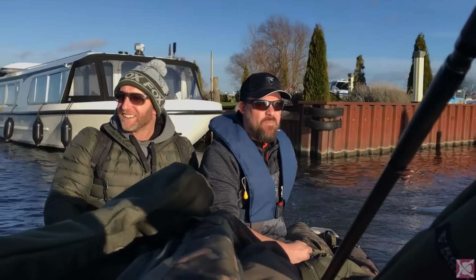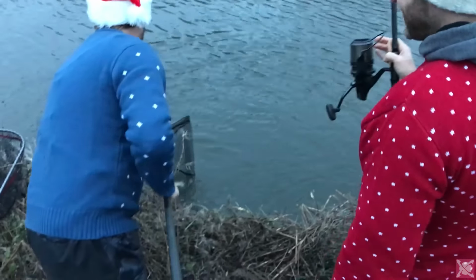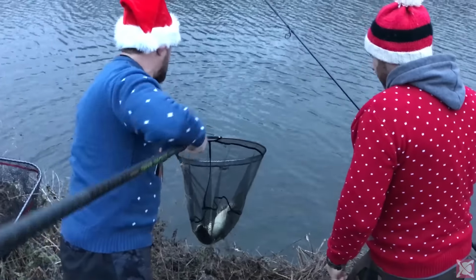But this time our plan was to try and catch a double figure zed. In typical Lewis fashion, he claimed the best spot again, just above a fallen tree. But it was me that got the first bit of action, albeit not from our intended species, but from this small jack pike.